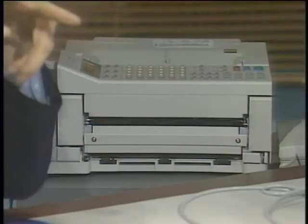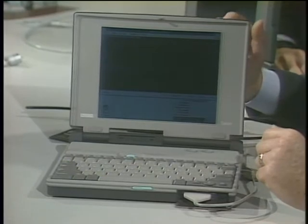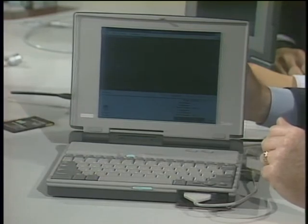All right, Richard, I have a fax machine over here, and can you show me how you could use the Safari and a cellular phone to send out a fax to somebody, even though you're not hardwired anywhere? Absolutely. We've got the program already loaded. We've got the PCMCIA modem card in. Okay, I'll hit enter. And you're using a cell phone over here. Using a cellular phone. Okay, and your little fax modem over here, which is inside the slot.